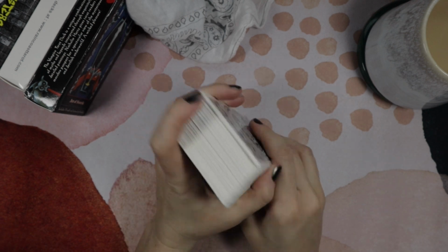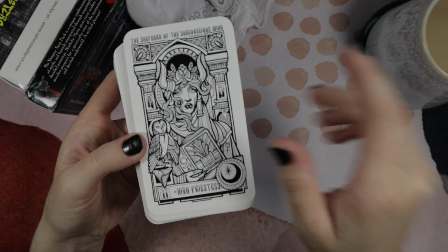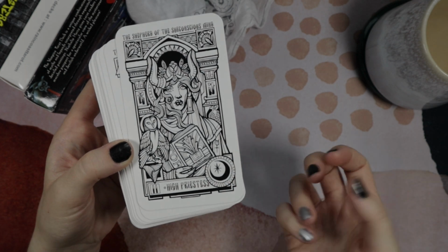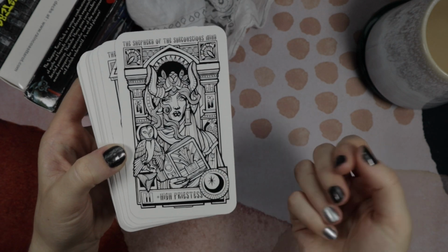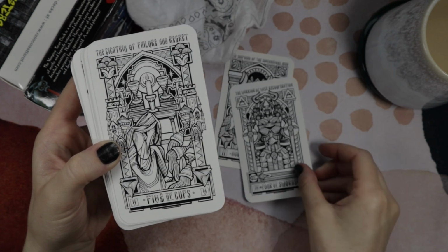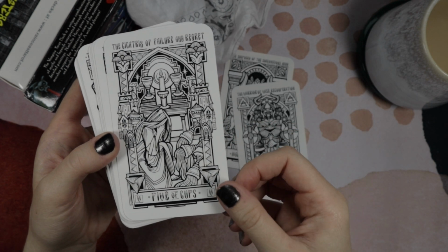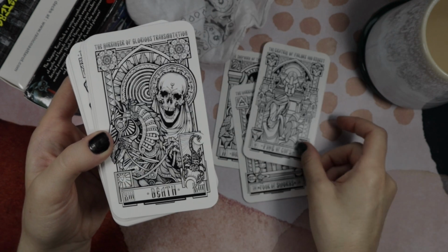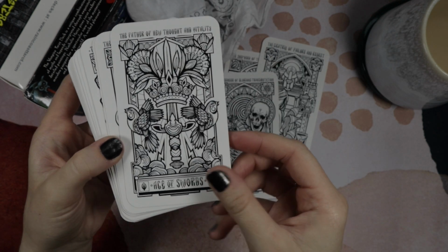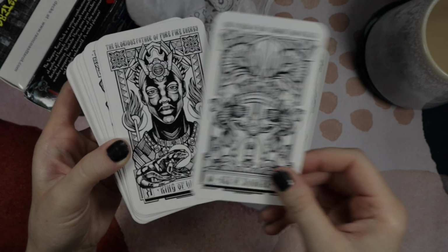I don't know how I am neglecting this deck because I've only had it a few weeks and it's new and I was really excited about it and I am still really excited about it. But yeah, I just feel like I'm neglecting this. I think because I got a few decks around the same time and I only have so much attention to give to tarot and this one just hasn't been getting it, but it's so cool.